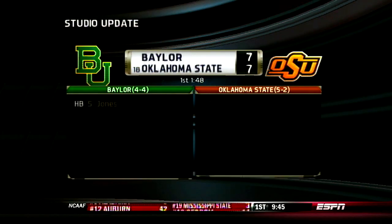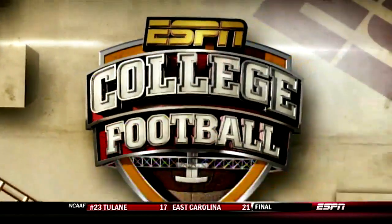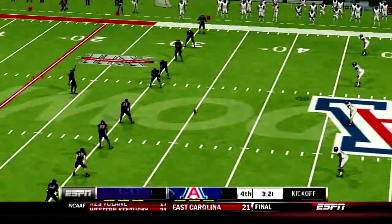The Cowboys took the field, ranked 18th in the country, and desperate to hold their spot in the top 20. Let's take yet another peek at this game. And for Oklahoma State, they're looking to win their 3rd straight. Oh, lucky 7. Touchdown difference here, Reese, 31-24.